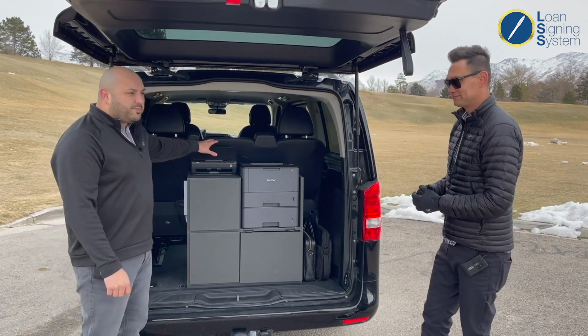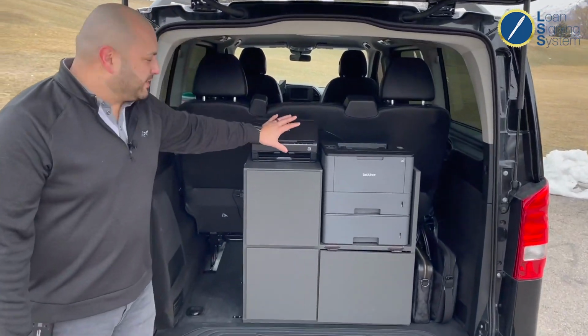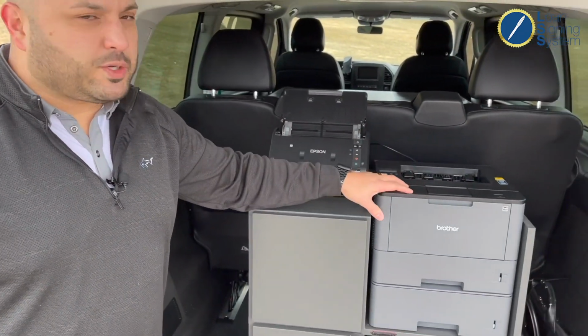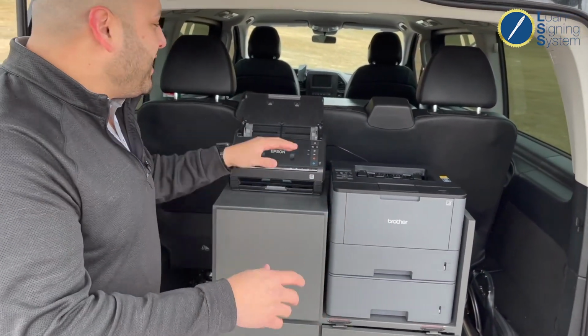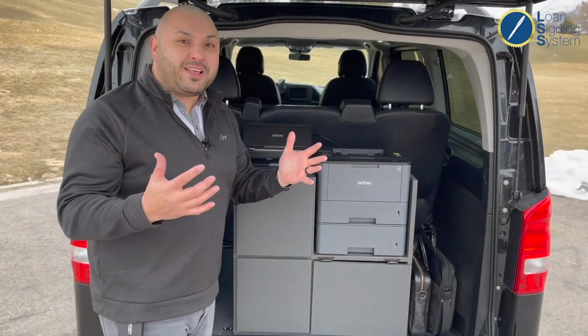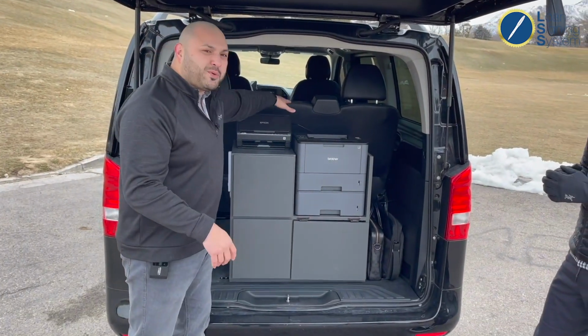Okay, so on top, I've mounted a scanner. And it is mounted, so it's not moving anywhere. It's right on top here. And then I've got my dual tray laser printer. We purposefully put these on top, that way I can work from the back. I don't have to be out here, because as Mark was just telling you, it does get chilly out in the elements, but we're also in a valley, so it gets in triple digits in the summer sometimes. So I don't have to be out in the elements. I can be working from the back.